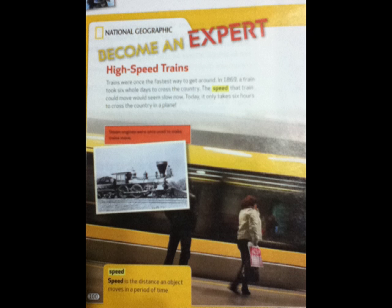So let's look at our insert of a photo of a bullet train and read the caption. It says, this train gets electricity from wires above the tracks. Well, that seems pretty cool to me.